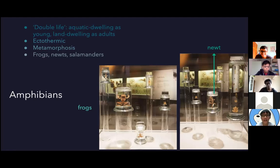Amphibians are defined by having a double life. So what's a double life? Essentially, the young tend to be aquatic dwelling, which means they live in the waters, while as adults, they will live on land. However, do note that amphibians are the group that are least adapted to a terrestrial lifestyle. As adults, even though they can live on land, they usually live near the waters because they have to stay in a moist environment so that they do not die essentially.